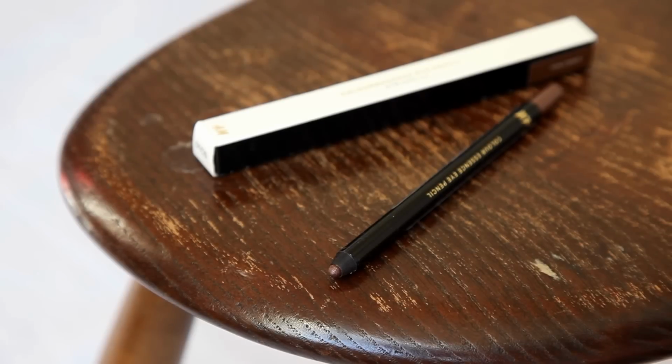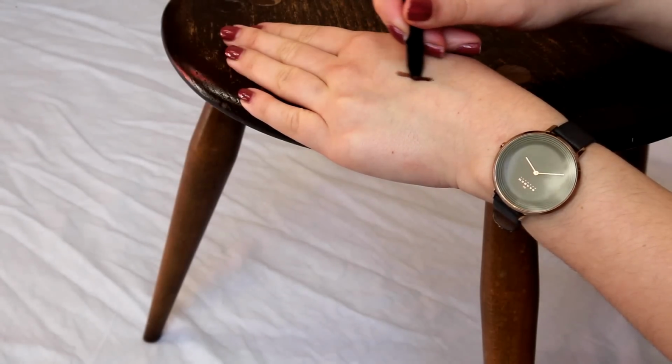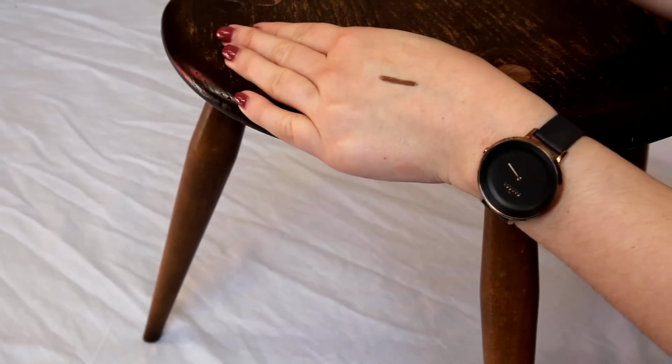Sticking with eyes, I picked up two of the Colour Essence eye pencils. The first one is in Raw Umber, which is a mid-brown, bronzy kind of shade. I don't really own anything like this. The eye pencil that I use the most is probably MAC's Coffee, and this is slightly lighter than that. It's got quite a lot of shimmer to it as well, which makes me think that it's probably not best for an everyday look. I do have it on my eyes today. I feel as though it's a little bit more of an evening sort of thing.